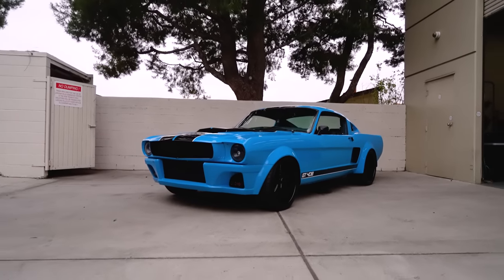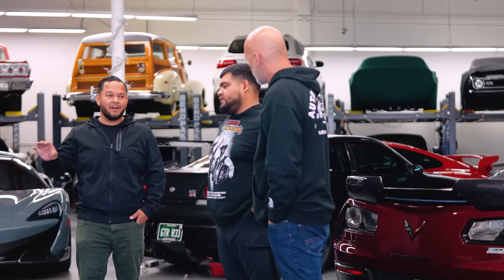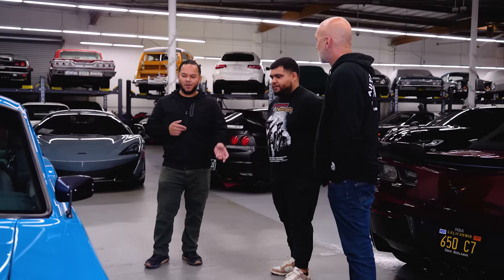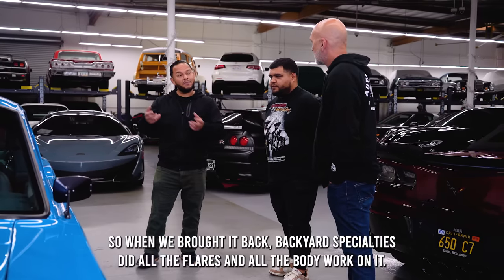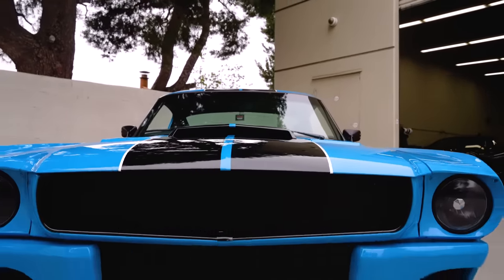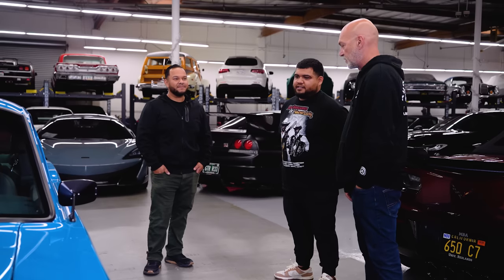And actually, before any of the customization was done on the body, this car was certified by R3, so it's a certified car. It's a title car. We took it to R3, they certified it, meaning they did the metal work. So when we brought it back, Backyard Specialties did all the flares and all the body work on it. But you're doing all that on a certified Ford Mustang. Correct. I gotta say, I've never heard that before. That's cool, the lengths you went to on this.